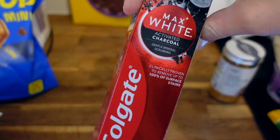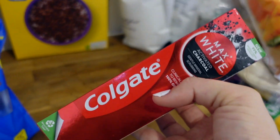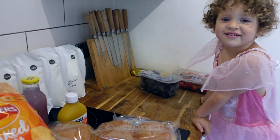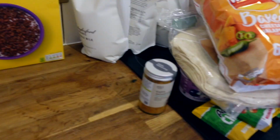I got some toothpaste. I never know what toothpaste to get. I hate the way there's so many different types of toothpaste, and Colgate have like 100 variations. I think it's a bit ridiculous. I think there should just be a toothpaste that we know is going to be good for us all. But yeah, so I just went for that.